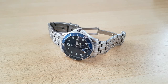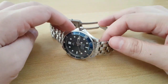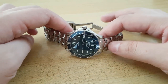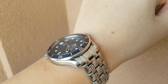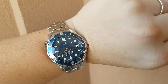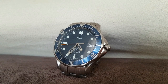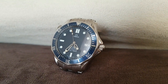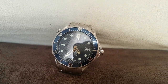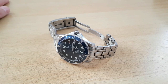I never really dug the bracelet the first time, because I thought it was a bit too ornate for my taste. I'm kind of used to Oyster bracelets, but once I got this watch, the story completely changed, as it does with so many different watches. But this watch in the price range, as I already mentioned, under $2,000, is an all-star. You get a classic Bond watch.